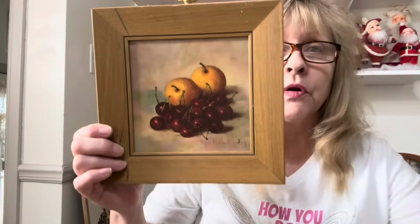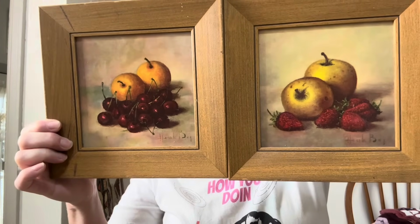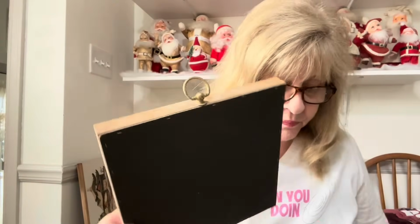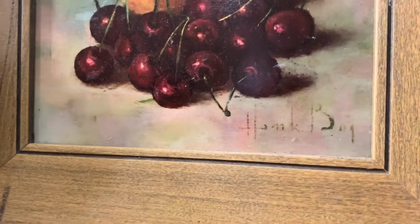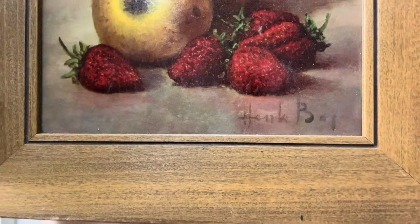Okay. Then I got these beautiful, looks like it says Hank something. I got these two beautiful fruit pictures. Love these. These are definitely vintage. Really like them. They're done really well. The back is nice. Yeah, Hank Baj or something. Maybe you could tell better on this one. Let me show you this one. Looks like B-A-J or something. I don't know. So I got those.